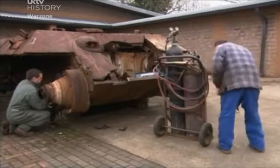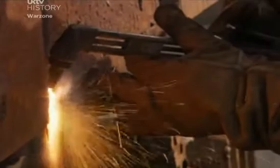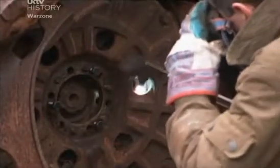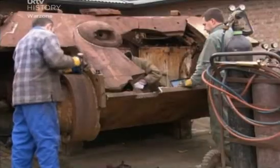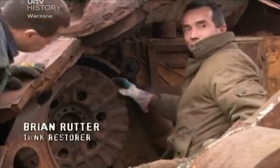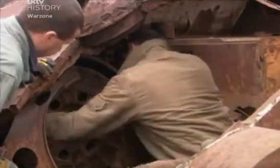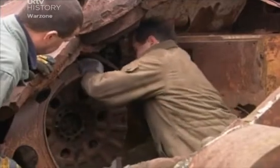Heating up the metal can help loosen parts that have been locked in place for decades. If that fails, there's always the last resort. Cut the piece off. We don't like cutting stuff, it's the last resort. You persevere for so long and then in the end it's just not feasible. You have to give up. Admit defeat.